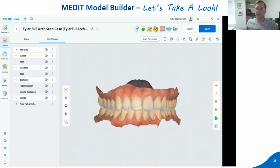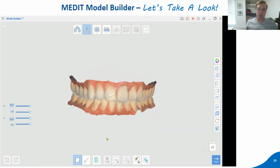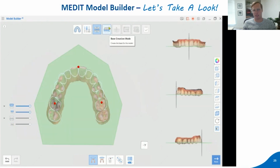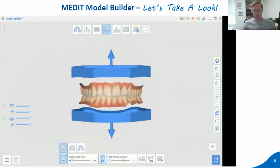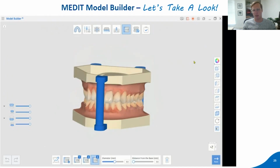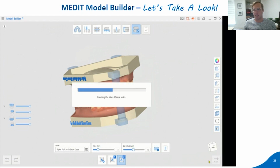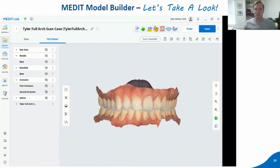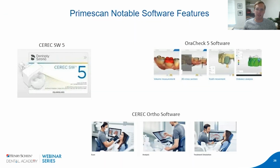Definitely a game changer. Also, the MEDIT Model Builder is great if you're looking to specifically 3D print your models. So you'll select 3 points of reference. You can select the height of the base of your model articulator. You can hollow it out, keep it solid. You can put the name on the model articulator as well. And then once you're done, you can accept the model changes. And then again, you can export that out for 3D printing purposes. So Model Builder and Splint by MEDIT, very easy, very intuitive software available to everyone for free.